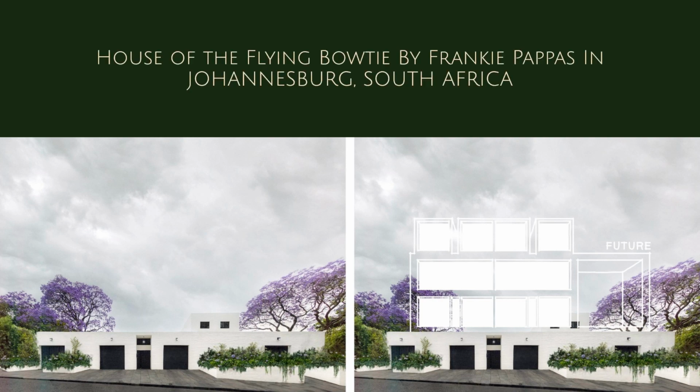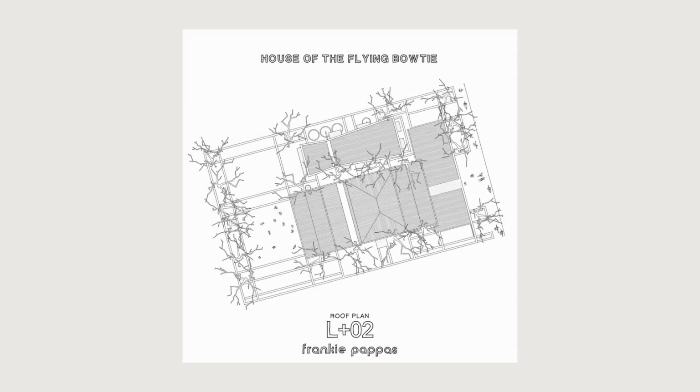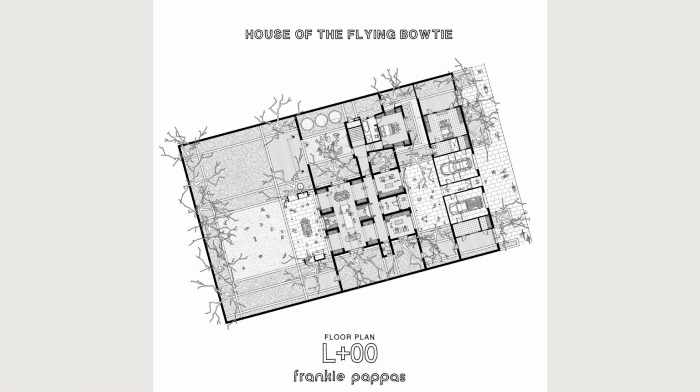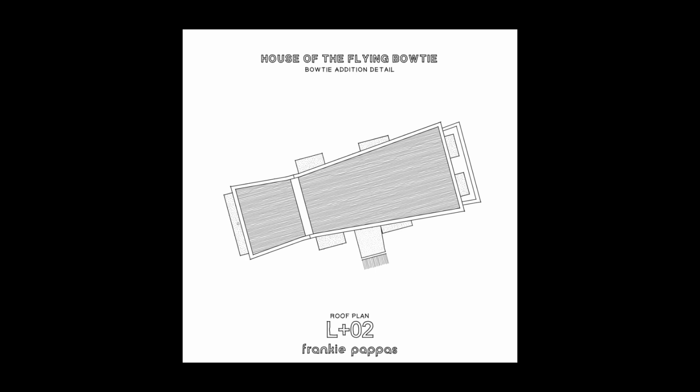House of the Flying Bowtie by Frankie Pappas in Johannesburg, South Africa. The site sits in a conservative residential suburb in Johannesburg with amazing street trees, where walls and electric fences occupy the front facade of every house, and banality is the order of the day.